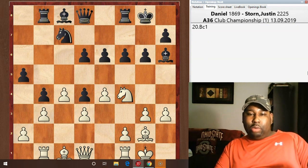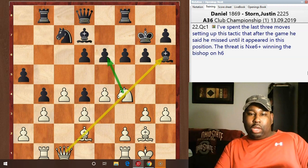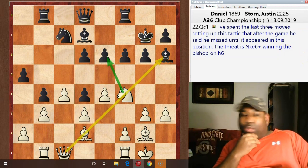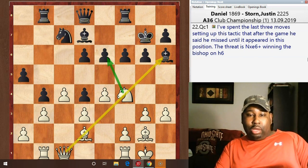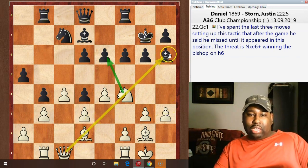So I play bishop C1 to protect it. King G7, bishop D2, bishop D7, and queen C1. Now I want to say a little bit about this move here. I spent the last 3 moves developing this tactic that I spotted as soon as he played king G7, because now I can play knight captures E6, and then I can pick off his dark square bishop here.